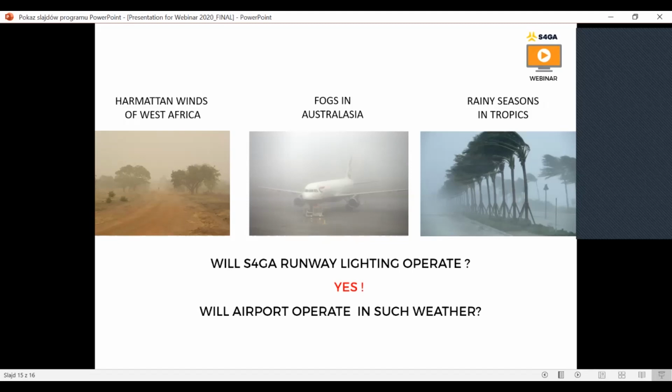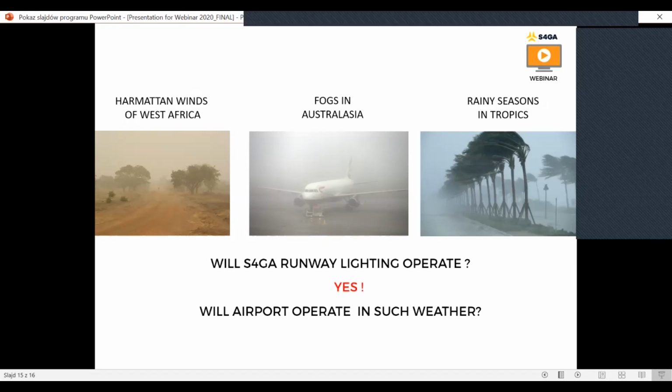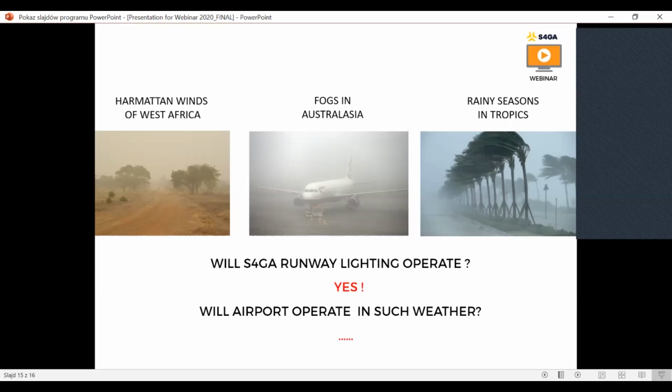If we talk about non-precision airports, this is no-go. If we talk about any other airports, this is no-go. This probably will be questionable, because if you have too much sand and dirt in the air, then it might disrupt airlines from flying. So that would be the answer to this kind of questions.